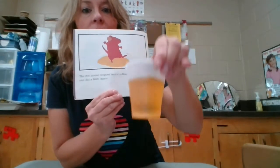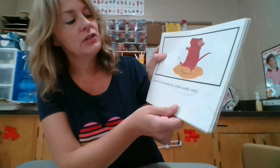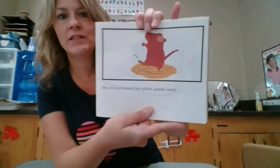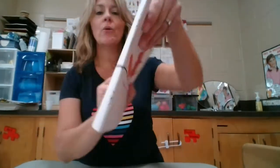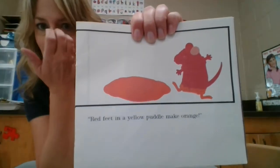So Red Mouse stepped into yellow paint. His red feet stirred with the yellow paint. Look, he cried, red feet in yellow paint make orange. Okay, let's see who's next.